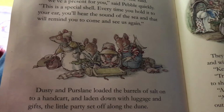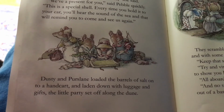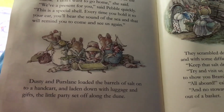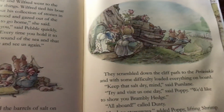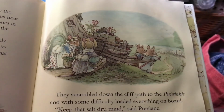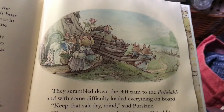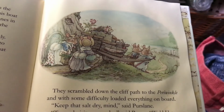Dusty and Purslane loaded the barrels of salt onto a handcart, and laden down with luggage and gifts, the little party set off along the dune. They scrambled down the cliff path to the periwinkle, and with some difficulty loaded everything on board.